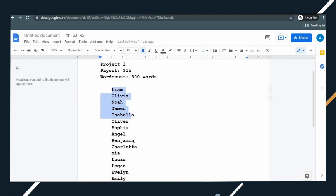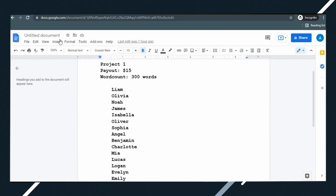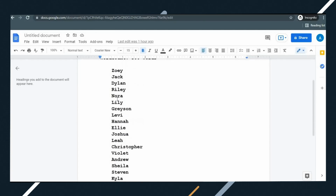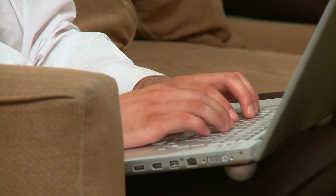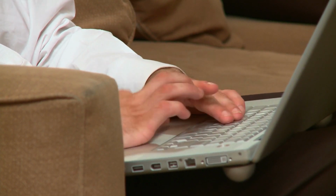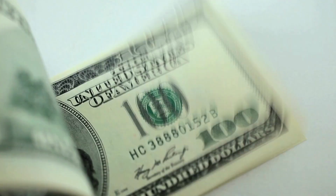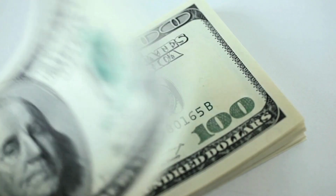Let me now show you where you may get paid $15 for every 300 words you write on this website. By scrolling down, you can see that there are a total of 300 names, implying that inputting names on this website can earn you $15 and 300 words on every page. This is a terrific money-making opportunity. Consider this. At $15 per page, we can receive up to 20 pages per day, which means you can easily earn $300 or even $400 per day by only typing names on this website.